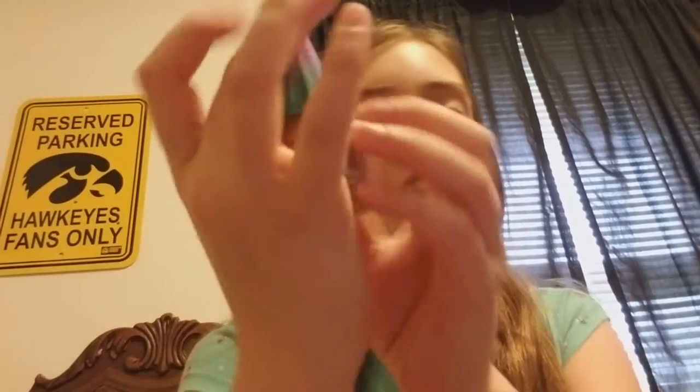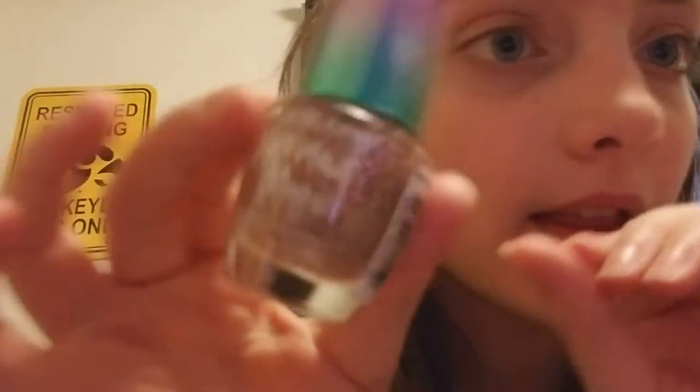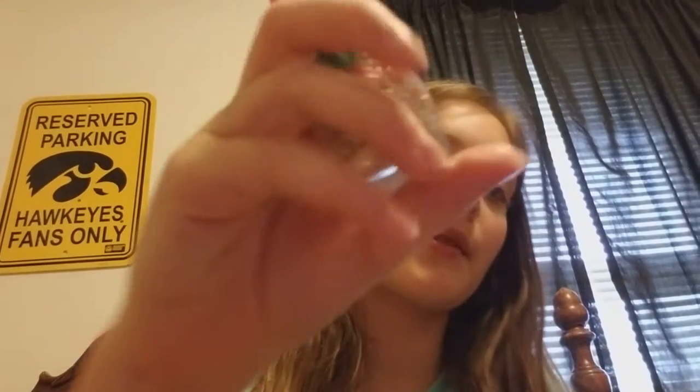Okay. The next thing I got is this Mermaid Magic holographic lid nail polish, and it's really sparkly. The lid is super holographic, and I feel like the label's pretty too. I like these because I can never do my nails. I always mess up, and also I don't really care to spend too much time on them, but this is perfect because I can just put it on and then my nails look like I put a little whatever in them. Next one.